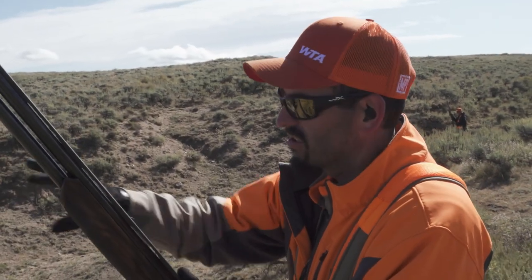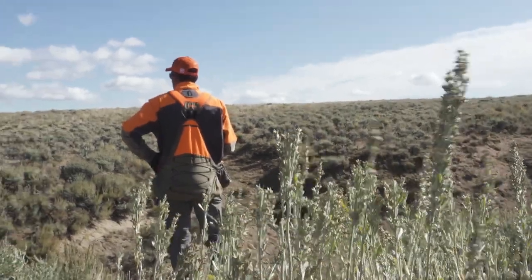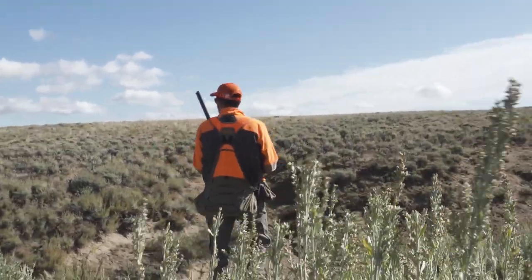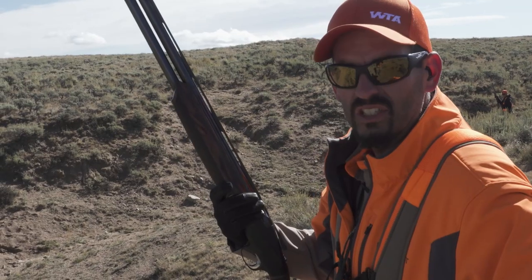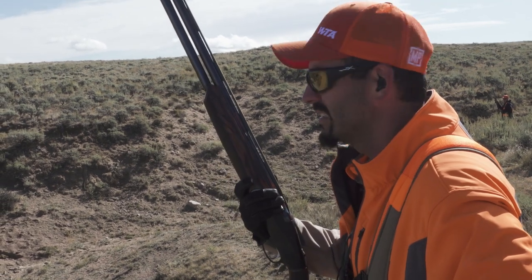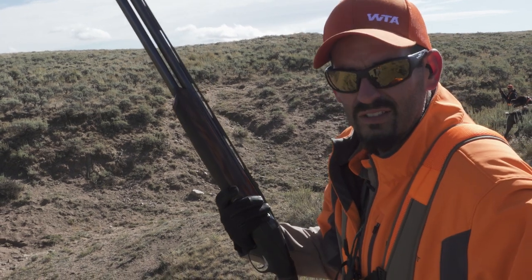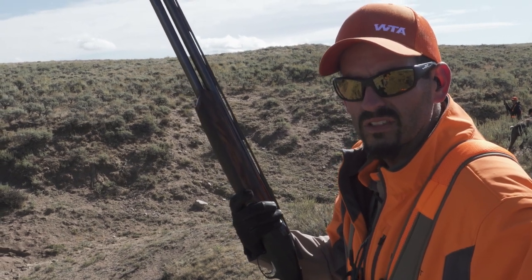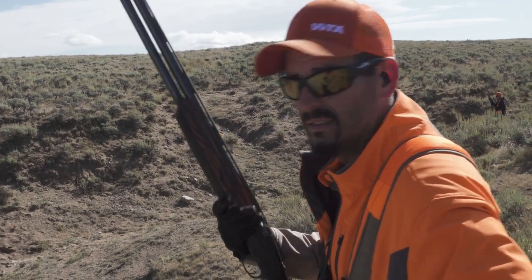Following these little drainages up, and then on the side there seems to be some thicker sage. It seems the birds are using these kind of as funnels going back and forth to the water, and then they're up on the hill this time of day, and we've been getting into a bunch of hens. We're just looking for one of those really old big males. He's here somewhere, we just haven't found him yet, but a ton of hens. Wyoming actually holds about 3/8 of the population in the U.S. of sage grouse, so if there's a spot to hunt them, this is it.